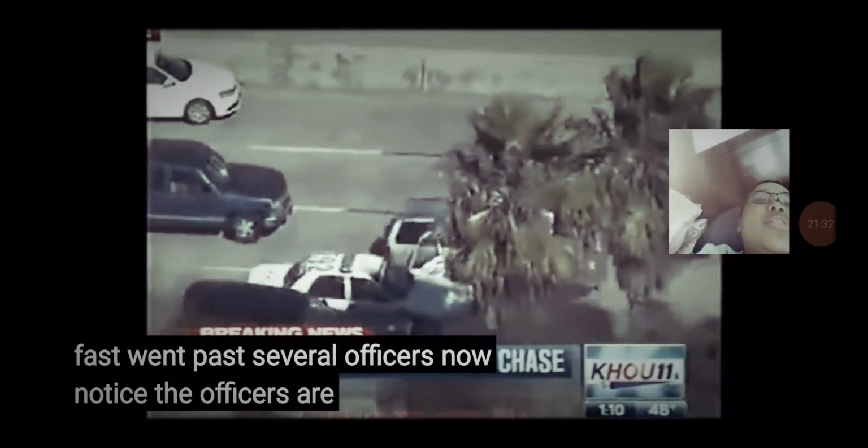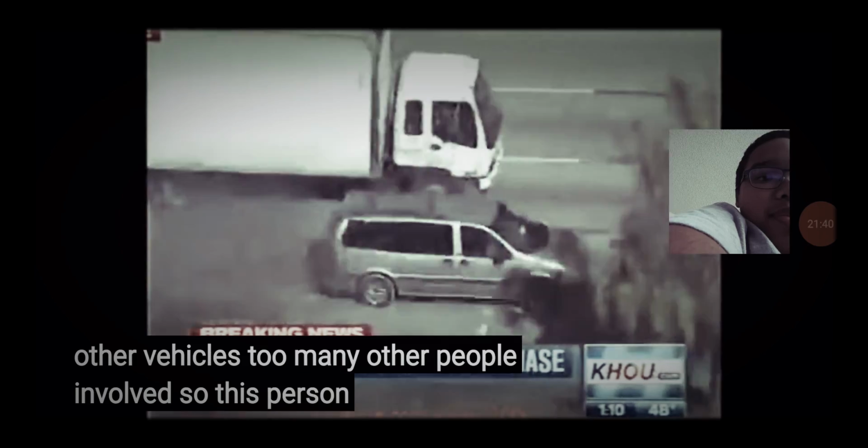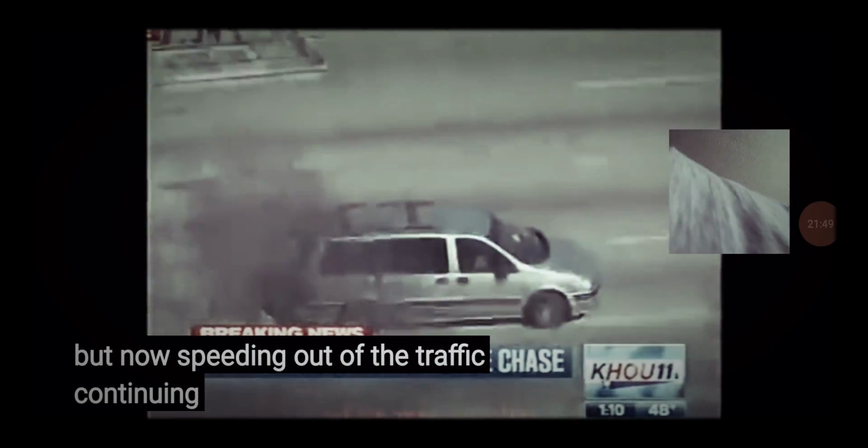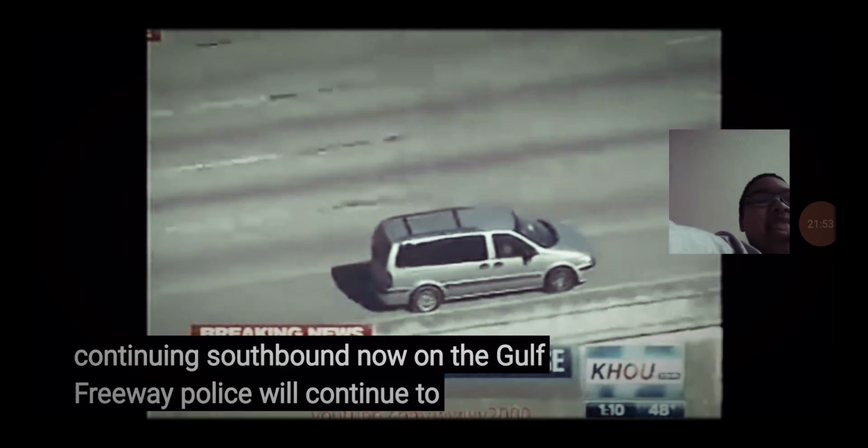Now notice the door is open, but the officers did not make an attempt there. It's too risky. Too many other vehicles. Too many other people involved. So this person is clearly very desperate. Don't know why the person opened the car door, but now speeding out of the traffic, continuing southbound on the Gulf Freeway. Police will continue to follow here, and let's watch.